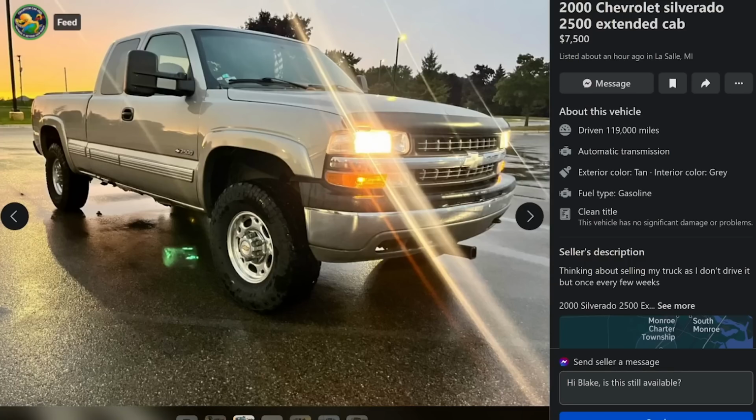This one is rusty as all hell, and it's the same price as the last one. Look at that. Look at the rocker. It's right there in the picture.